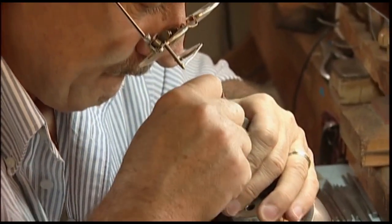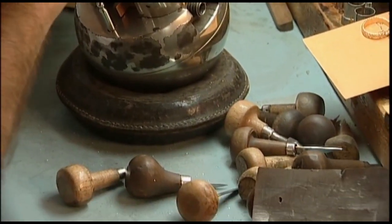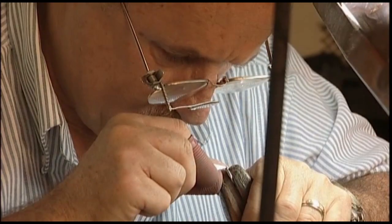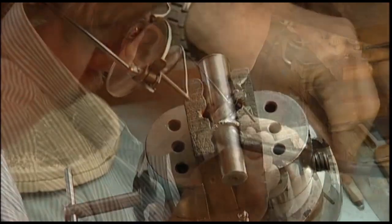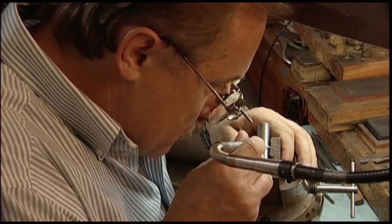The skills are in the hands and mind of the engraver, but only the proper tools can create the beautifully sculptured patterns and designs. From chisels to gravers for shaping and burnishing tools to bring out the high gloss finish, hand engravers draw on many tools to accomplish their task.